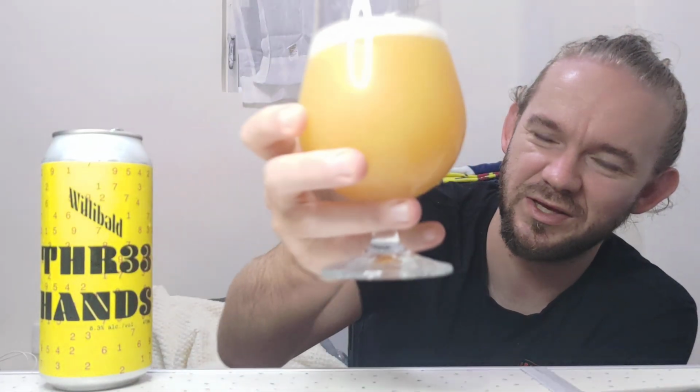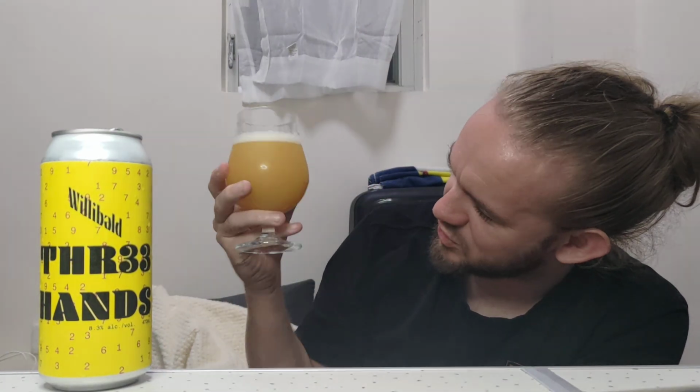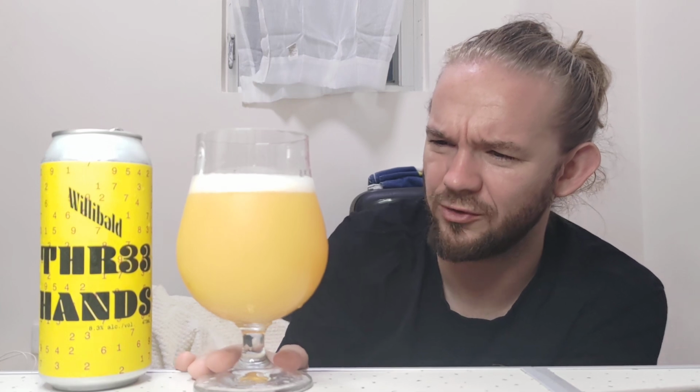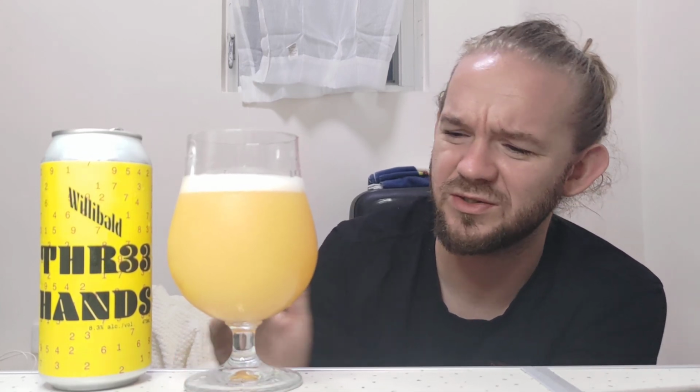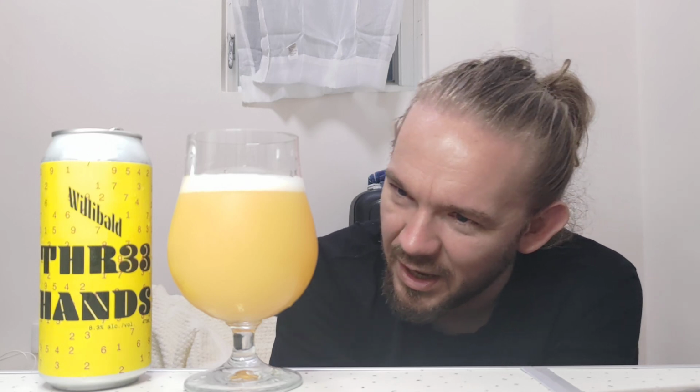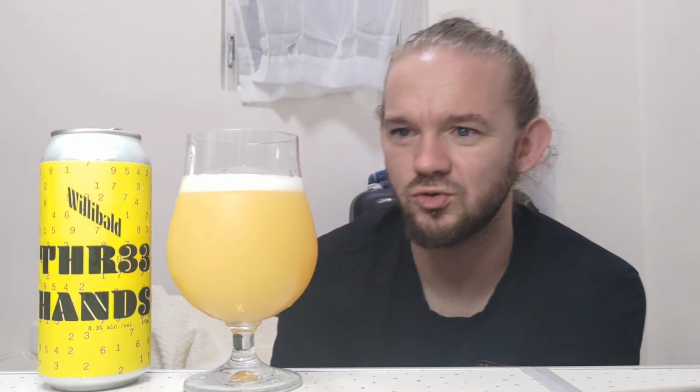That's retaining quite nicely. In terms of the colour of this beer, this one's actually very, very light, like a peach juice colour. I always like comparing the New England IPAs to different fruit juices because that's just what the appearance reminds me of. But yeah, lovely light peach juice colour, this one.